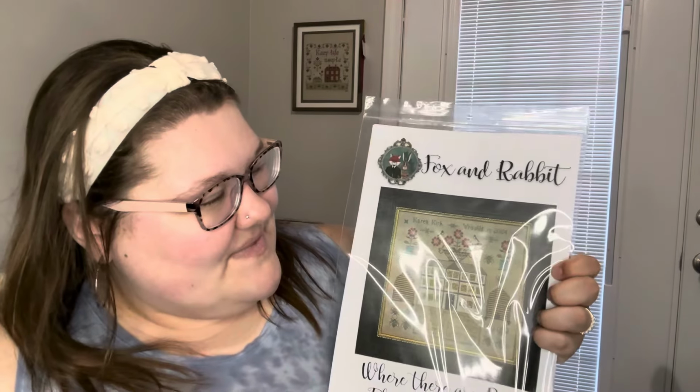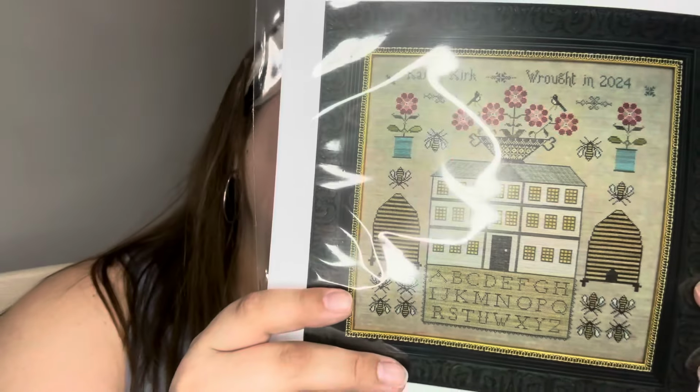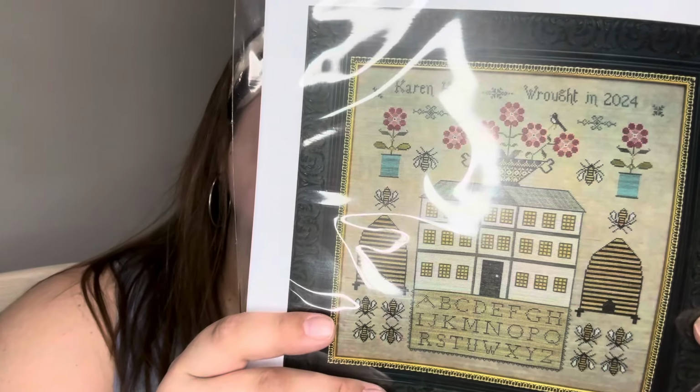But the first pattern I got from them is Where There Are Bees, There Are Flowers. This was their Nashville exclusive. Here we are. Let's see. This is 235 by 238.